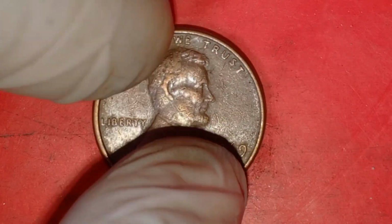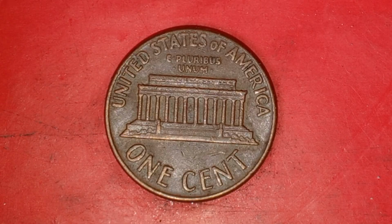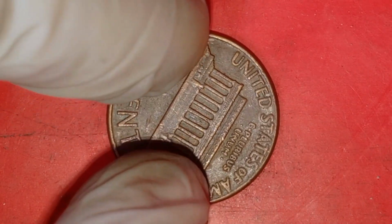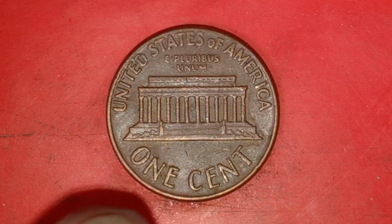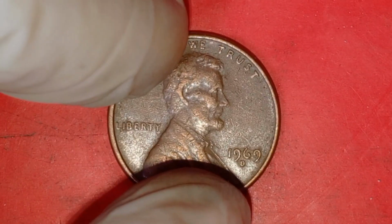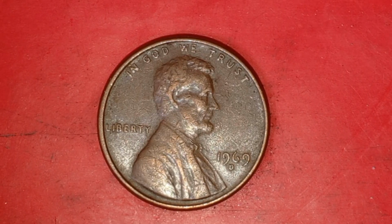The specific error we're talking about on the 1969 penny is a double die variety. This means that the die used to strike the coin was improperly aligned, causing the image of Lincoln and the lettering to appear multiple times on the same coin. You may notice slight, almost ghostly images of Lincoln's face and the inscriptions on the coin. This is the signature characteristic of a double die error.